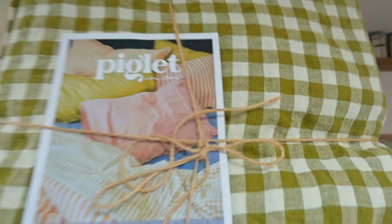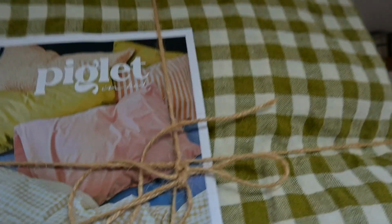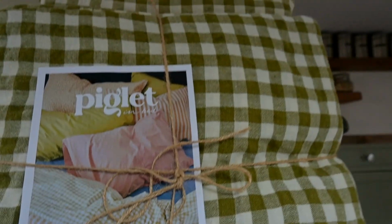Oh my god. Oh, it's so pretty. I think this is perfect. Hang on, I'm building anticipation here. Get it out the back. Look at this. Comes in this beautiful like twine as well, which is just a lovely touch. But I think it's like the perfect shade of green.